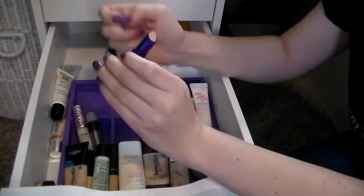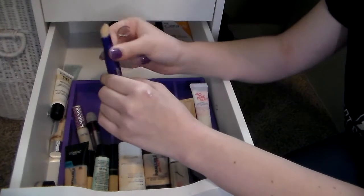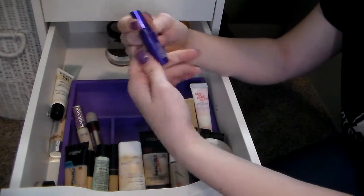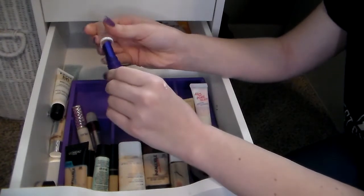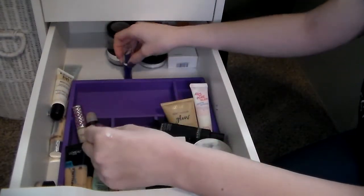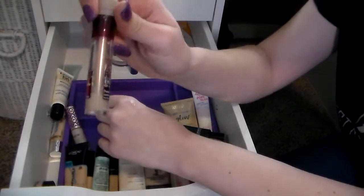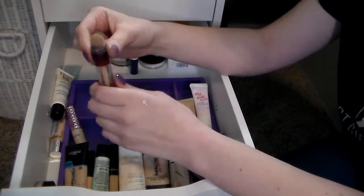Then I have this Almay Concealer, which is kind of greasy, but I'm going to keep it and just use it up and see if I like it to even repurchase it. This was my first concealer that I liked, like found at the drugstore that I liked. And this is almost gone. I'm going to keep this because I do like it.